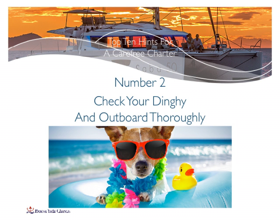Number 2, check your dinghy and outboard thoroughly. The weak link on pretty much every charter is almost always the outboard motor, and particularly in the Caribbean, the dinghy and outboard are your lifeline because there's so few marinas and you don't tie up to docks and quays like you do in the Mediterranean. And the biggest problem that you have with outboards is water getting into the fuel. So the first thing I always say to every client is always close the breather on the fuel tank when you've done using the engine.